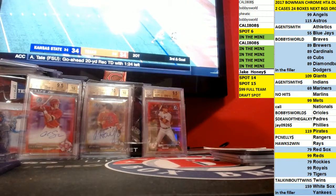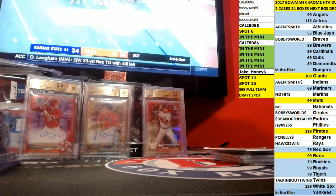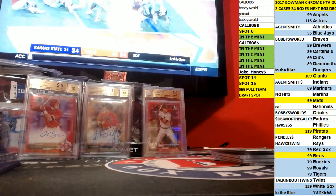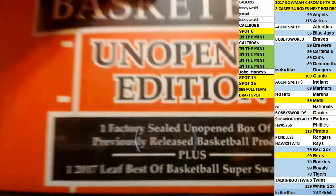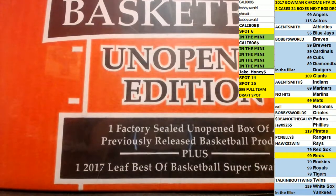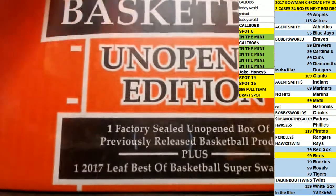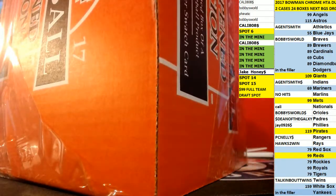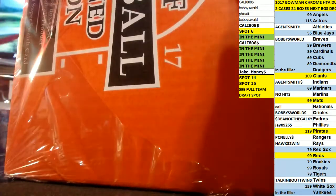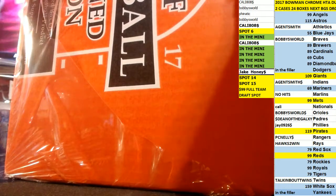All right, guys, doing one more box of 2017 Leaf Best of Basketball, Unopened Box Edition for my main man, Levon. Let's get you a big box. Let's try this one. This one's a little bit heavier. Let's see what we get out of this one. Big old boxes.